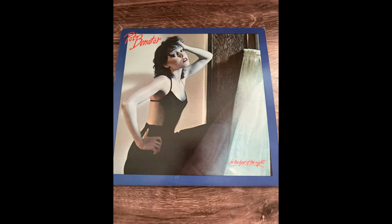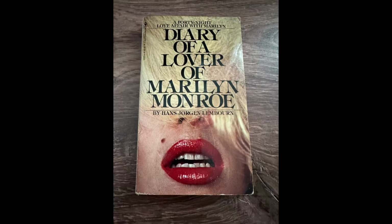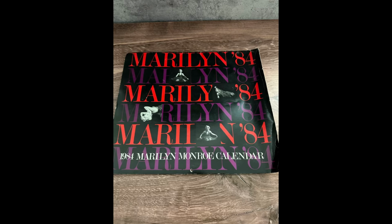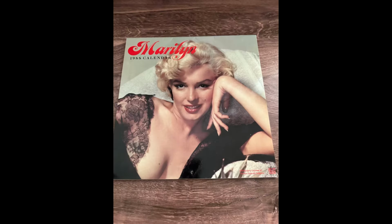Then we go into the Marilyn Monroe stuff. There was a paperback. I think they were asking $2. I could make some money off of this. Then we have the regret in picking up the calendars. The calendars have no sold comps. I did find some comparables on the buy side.